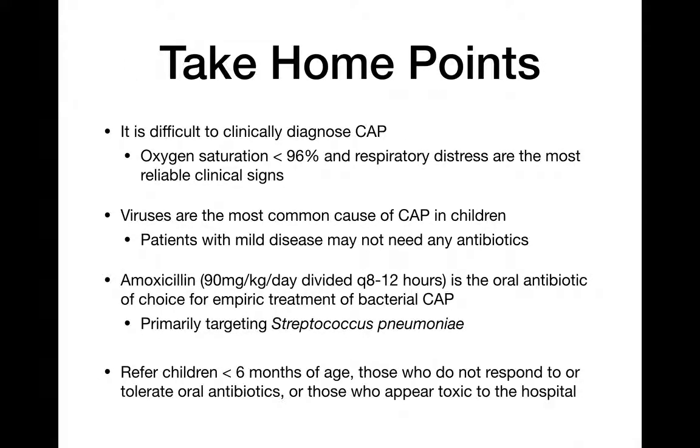If you remember nothing else from this short talk, remember the following points. It is difficult to clinically diagnose community-acquired pneumonia, but hypoxemia and respiratory distress are the most reliable clinical signs. Viruses most commonly cause community-acquired pneumonia in pediatric patients, so children with mild disease may not need antibiotic treatment.